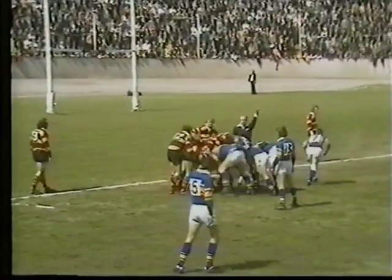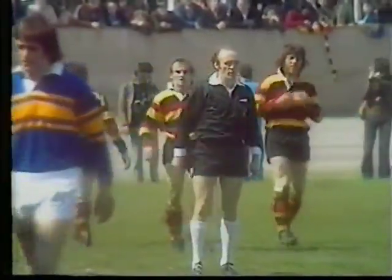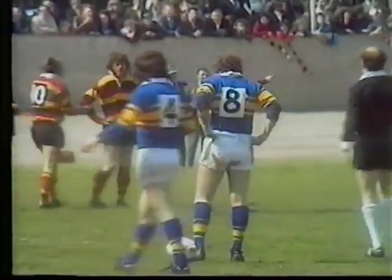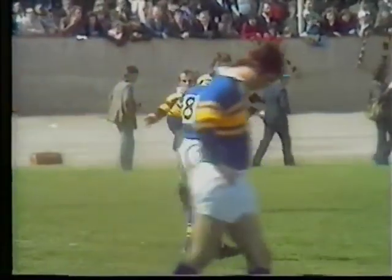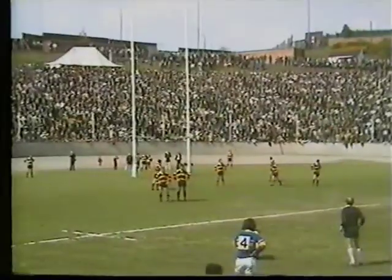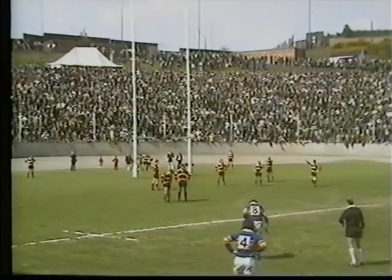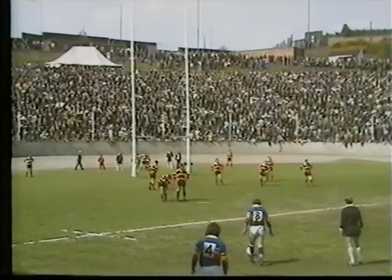A penalty to Leeds, and I should imagine that either Clausen, Hines or Holmes will take the shot at goal. And it's going to be Terry Clausen to kick, already 79 goals this season. Terry Clausen taking some time in getting his football settled to his satisfaction. Bit of an awkward wind.